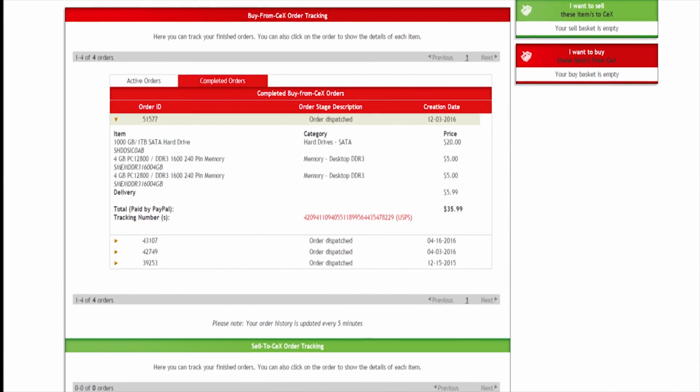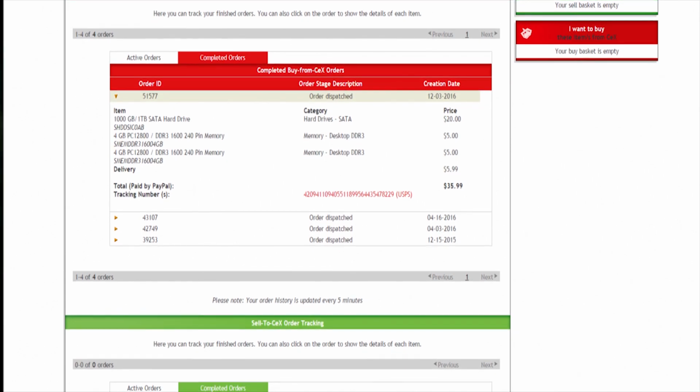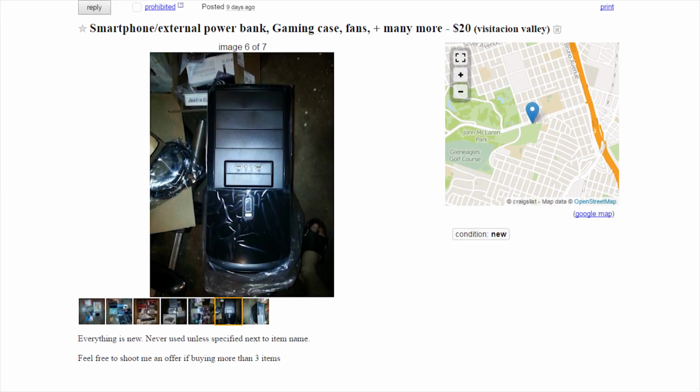For the hard drive, I also opted to buy it at CEX. They had a $20 1TB hard drive, which is a lot better value than the $20 300GB ones posted on Craigslist.